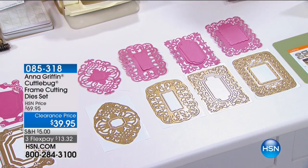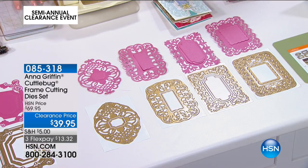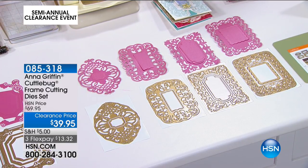Best price ever. If you don't have these in your craft cabinet, I would say this is probably one of the easiest, most effective things to use, meaning you're going to get a dramatic result every time you cut these. So I'll show you how.